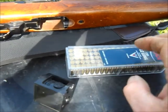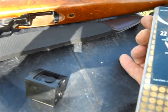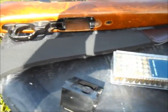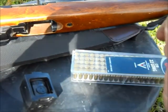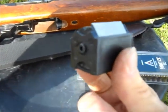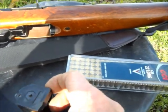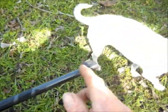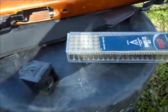Now these are a subsonic round, 710 feet per second. They're very quiet. They do not have the power to cycle on their own. You have to do it by hand, but they will feed in through this magazine into that Ruger 10/22. I typically use my single shot because the barrel is 1.5 inches longer, gives me more pressure, a little more thump for a little bullet.